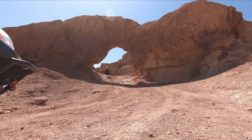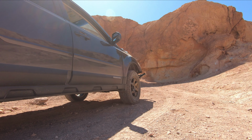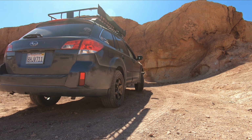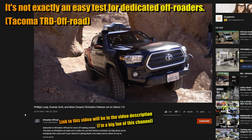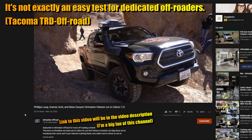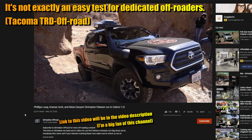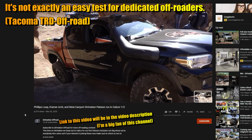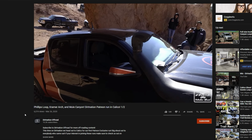So here it is, Kramer's Arch. This will be a tough test for any all-wheel drive vehicle. FYI, this obstacle isn't exactly easy for a dedicated off-roader. YouTube channel Dirt Nation sent their Toyota Tacoma through, and there were some slipped wheels. I'm not sure if his rear locker was activated.